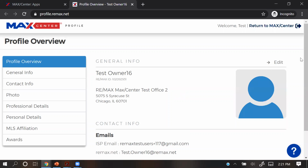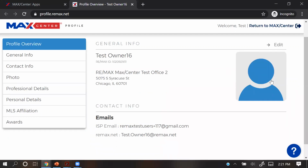And when you do, again, keep in mind, mine's a test account, so it doesn't have these photographs in there. But this is the list over here to the left that I wanted to make sure you're aware of. And you want to make sure that you understand every one of these categories can be edited. Over to the right-hand side is where you could edit anything in here.